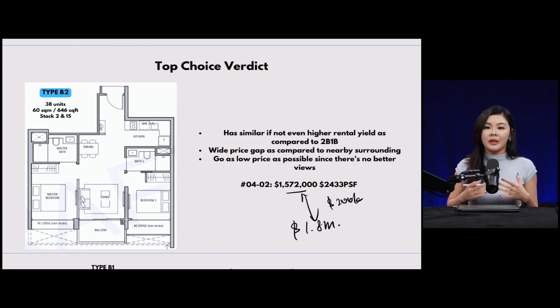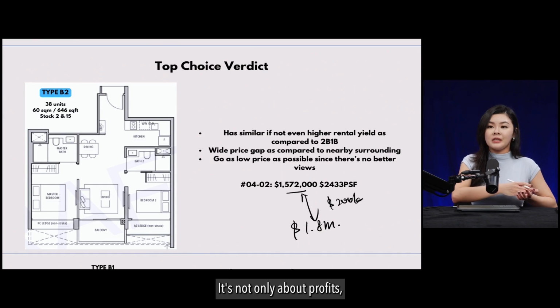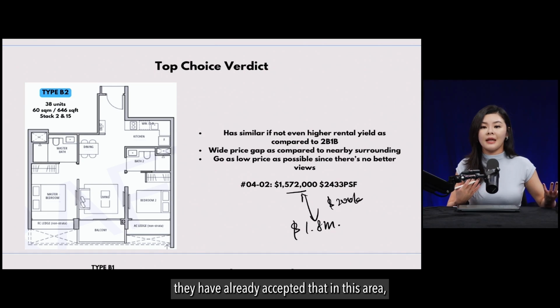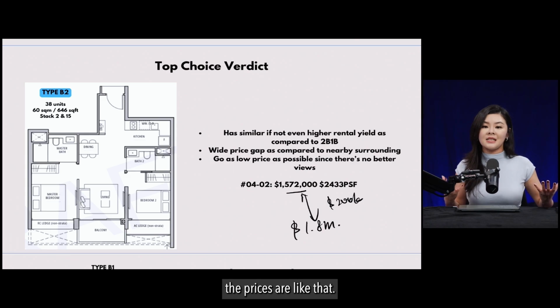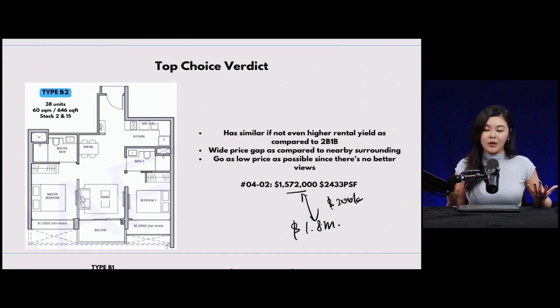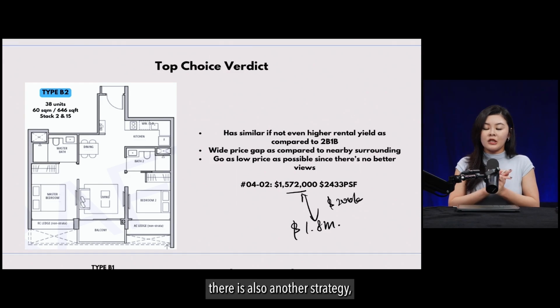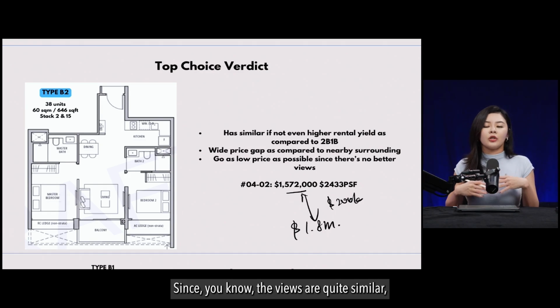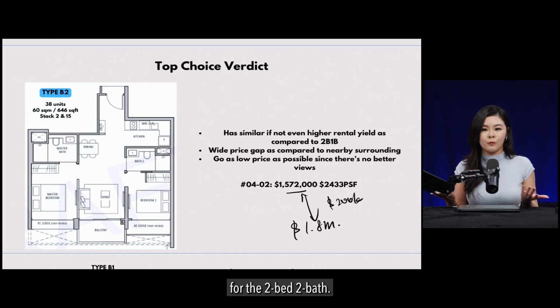That means what? It's not only about profits. It also means that today, those buyers in this area who have bought the 2-bed, 2-bath have already accepted that in this area, the prices are like that. For the 2-bed, 2-bath, there is also another strategy, and that is to go as low a floor as possible, since the views are quite similar. There are no better views. They don't have any pool-facing views for the 2-bed, 2-bath.